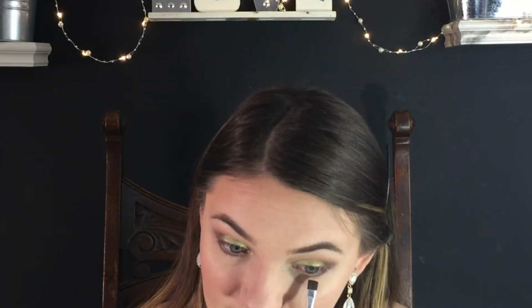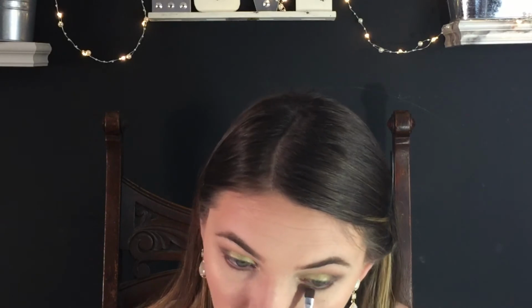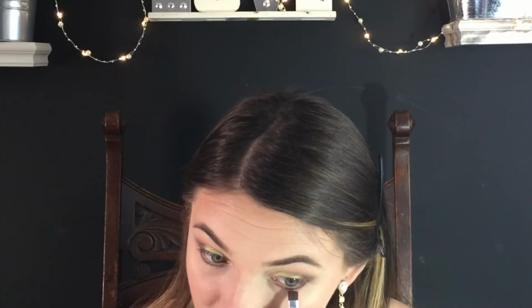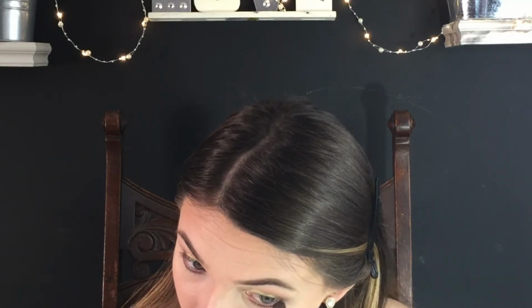Again, it's just a preference thing, so if you feel like eyeliner, if you want to try this look out and eyeliner will look good with it, you do that. I definitely would love to see it. Or any of your St. Patty's Day looks. If you recreate any, let me know. I'd like to look at them.